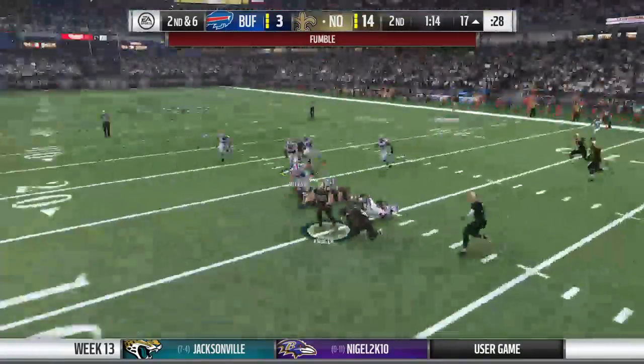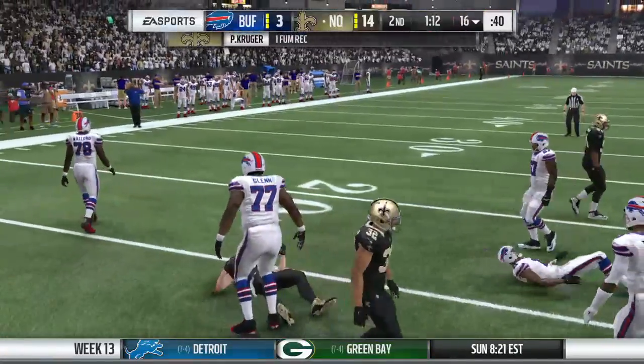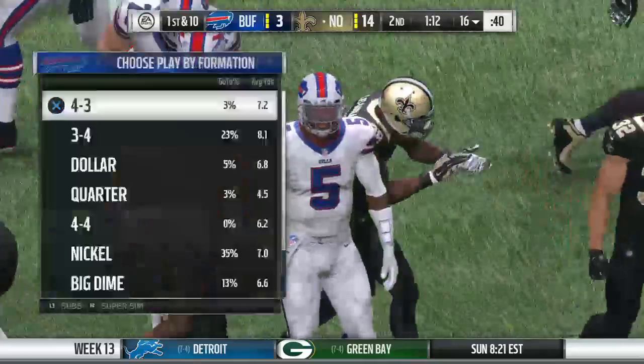Taylor hit. He lost the football. And this is picked up by the Saints. And a big turnover there as his guys will get the football back.